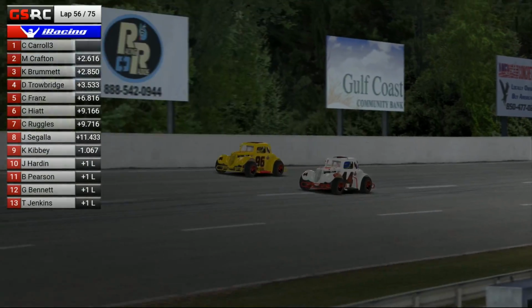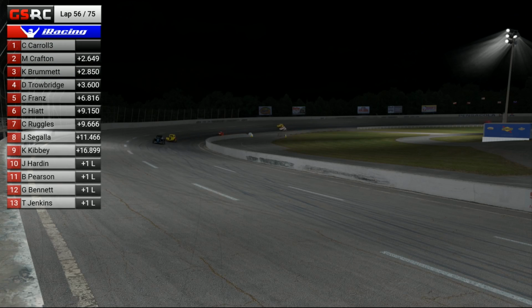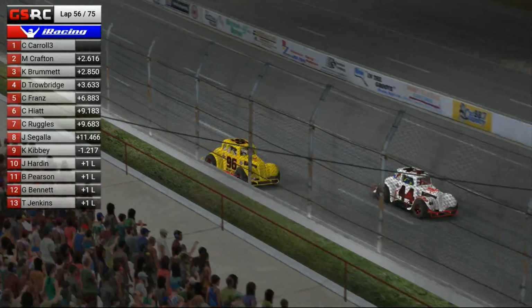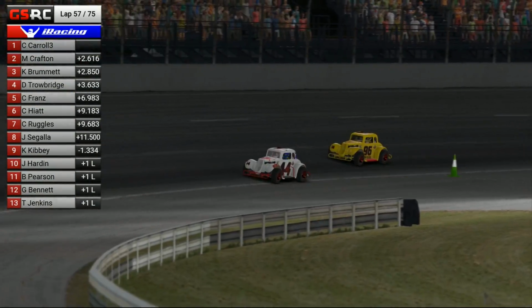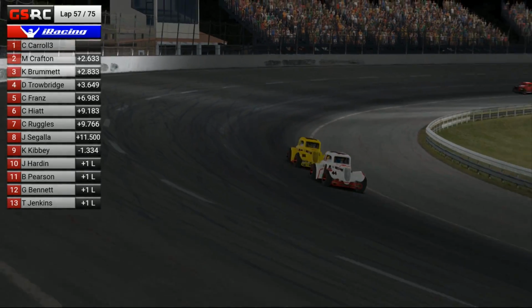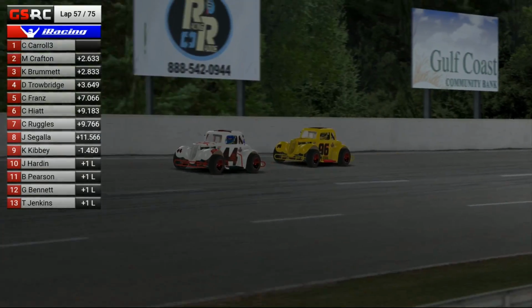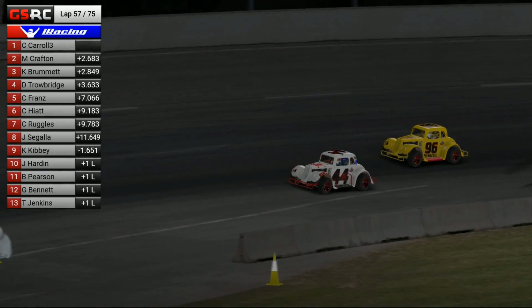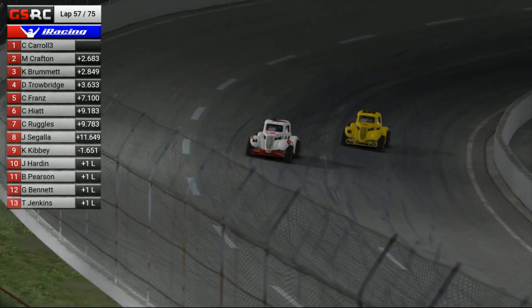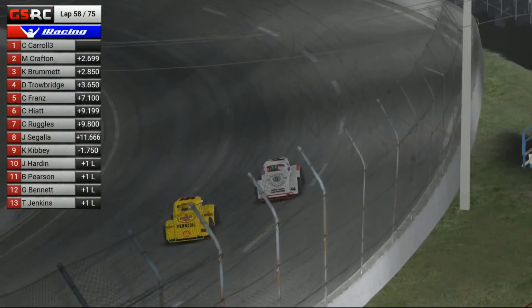Pearson in that 96 yellow Pennzoil Legends doing a great effort holding on to that outside line on Jeffrey Harden, but I think Harden might be able to complete the pass coming out of 4. He can't quite clear him yet, though, as they go into turn 1. Gives the position back to Jeffrey Harden. A great fight by Pearson, but at the very end he had to concede his position. But he is looking racy. He's already back onto the bumper of Harden, and Healy actually ran into the bumper there, had to go wide to avoid. Oh, big slide from the 44.